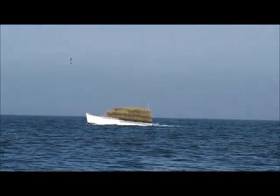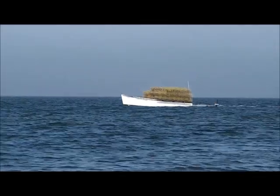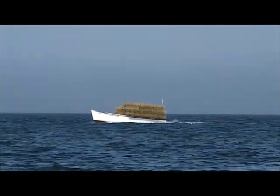Local waterman getting ready to set his crab pots. Season's getting ready to start, I guess. I don't think it's started yet, but maybe he's just getting ready. He's got a load of crab pots on that, huh?